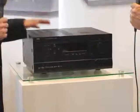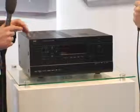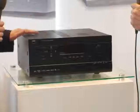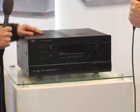The unit itself is a real step away from our last range. It's the first receivers that have come out of our new factory, and it's got some quite special features. For starters, it's 200 watts continuous power out of all channels. Wow, so it can really drive anything. You could arc weld with it.